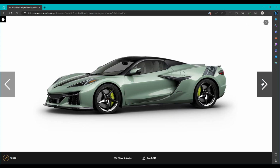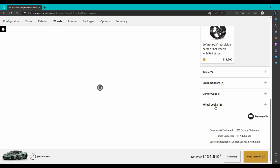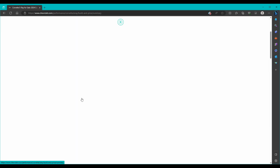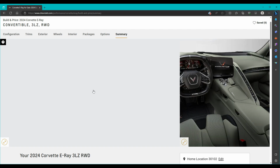Like I said, I think the yellow, I don't know. Now that I'm thinking about it, I don't know that I would do yellow for the brake calipers. I think I'd probably just go with the regular brake caliper. The yellow does stand out, but I don't know that it would be that cool. But you tell me what you guys think.